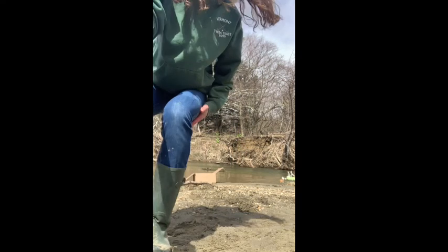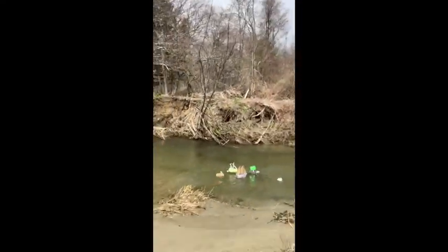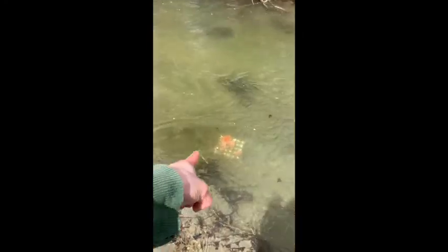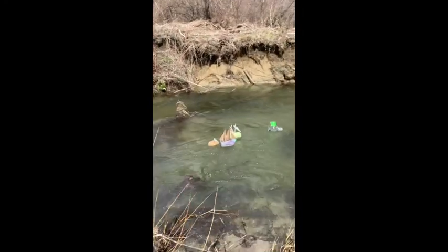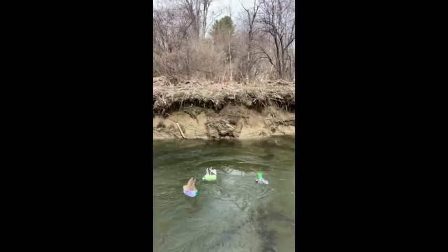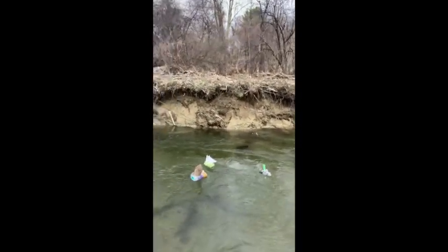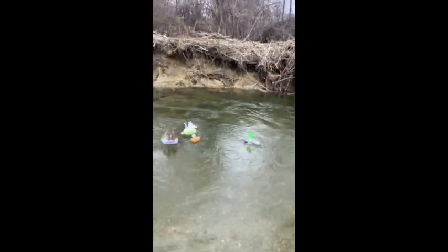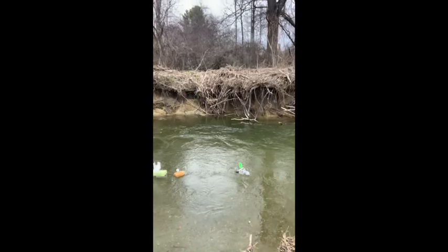Now I gotta watch them. Uh-oh, one boat is under the water right there. All right, looks like Connor's is in the lead right now. But what's gonna happen coming around the bend?